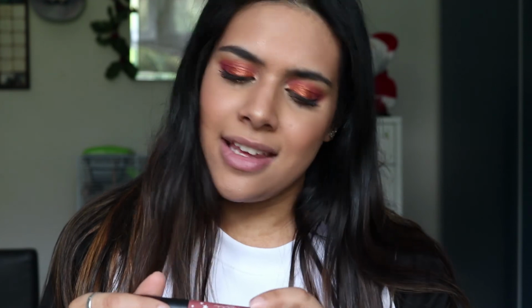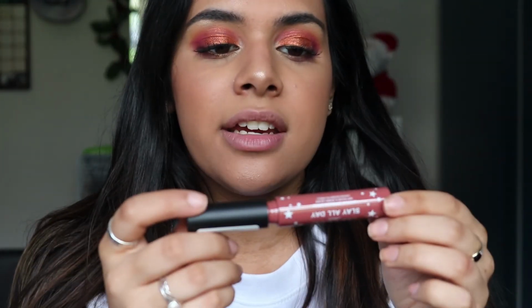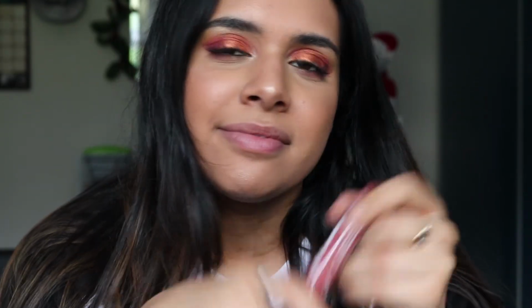For lips, I haven't even opened it. This is also by Lottie London, and it is her Slay All Day Long Wear Matte Liquid Lipstick. God, Slay All Day, that's so cringy. If I ever had my own products, I couldn't imagine naming it Slay. Anyway, let's not judge. This is in the shade Fleek.